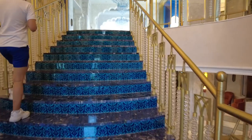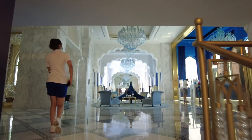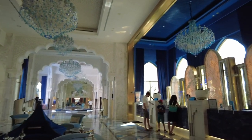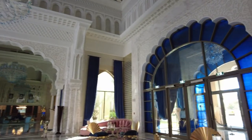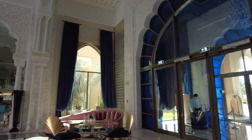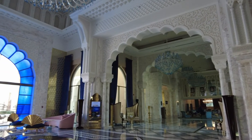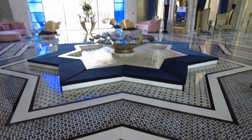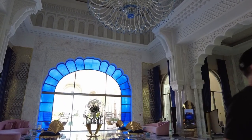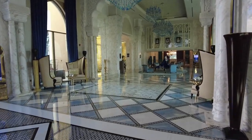This is the way to the reception area. So this is the reception, and this is the entrance of the hotel. And that is how their lobby looks like. So where to next? Okay, we should go out.